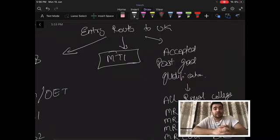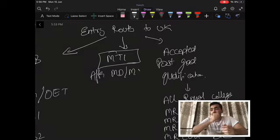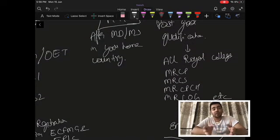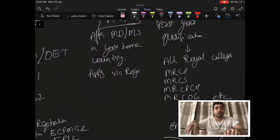The next pathway is the MTI pathway, that is the Medical Training Initiative. This is for doctors who have already completed their training, like MD or MS in India or other countries, or your home countries. You have done your MD or MS, and then you can apply for this. In this scenario, you are already a qualified doctor after MBBS. You've already done your postgraduate qualification, so that is something to remember.